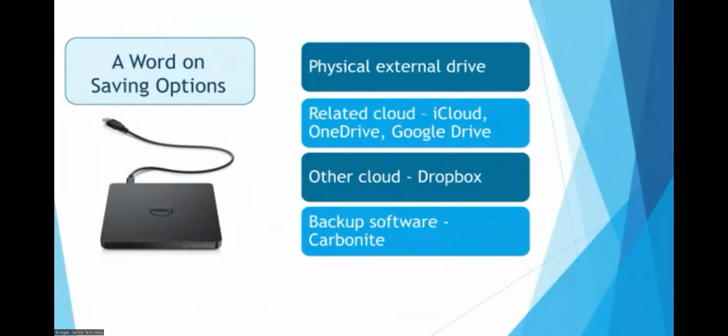If you're using backup software like Carbonite, it's fine. It's nice and secure. It's not going to be really easy for you to jump in and out of and get to stuff in the same way as iCloud, OneDrive, Google Drive, Dropbox. Those are really easy to jump in and out of, and also to share with family members that are elsewhere.